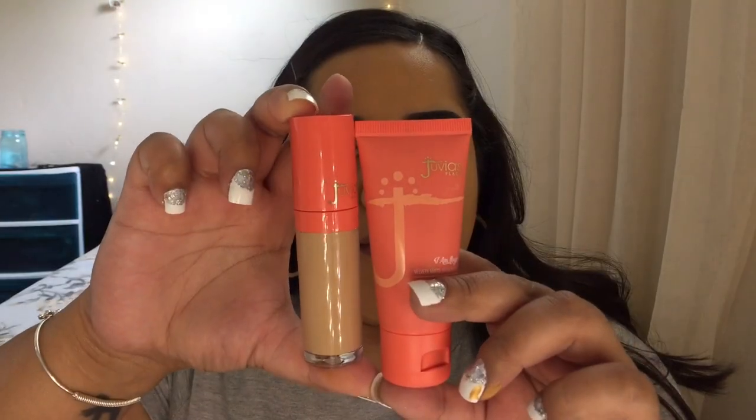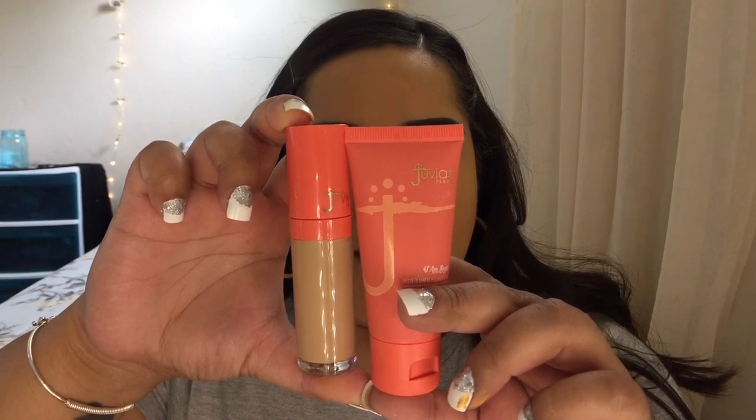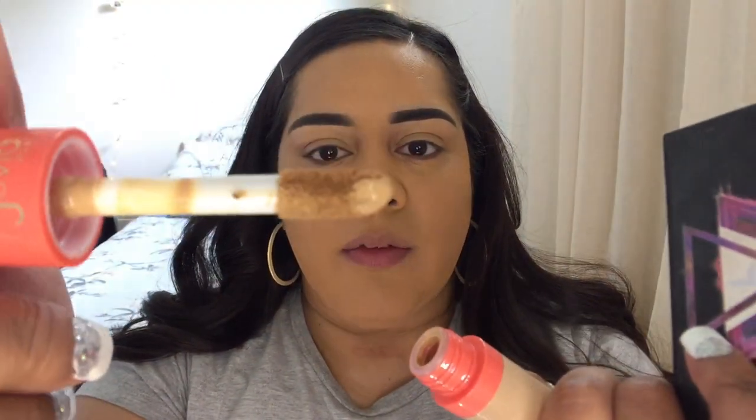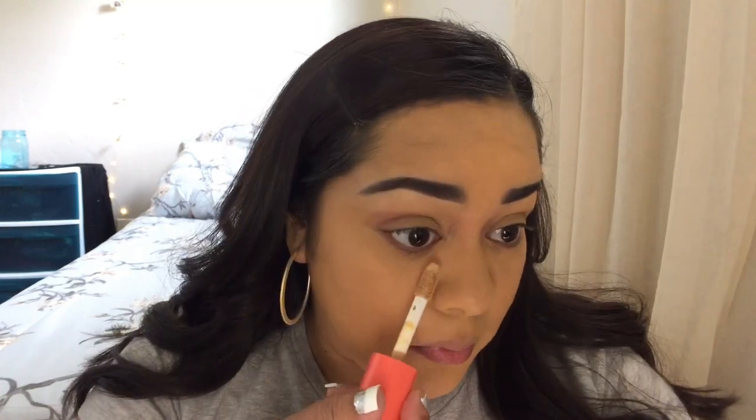Now we're gonna jump into the concealer. The color I got was number 18. If you put these two together, they're basically the same size. I like the applicator on it. It's very similar to the Tarte Shape Tape and my Makeup Revolution. So I just swipe it on.